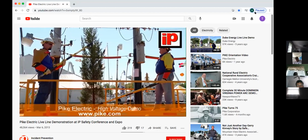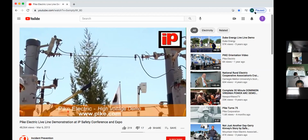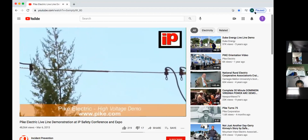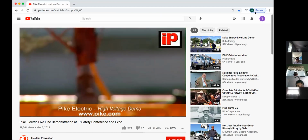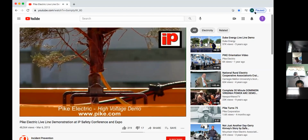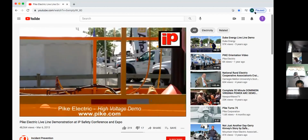I want you to pay close attention to this, ladies and gentlemen. If you would, look at the top of this tree. This is a tree making contact with 6,300 volts. Now, look at the bottom of this tree. This would be where the employee would be standing, or the customer would be standing, cutting the tree off the line. It's about 11,000 degrees in 1/6 of a second.